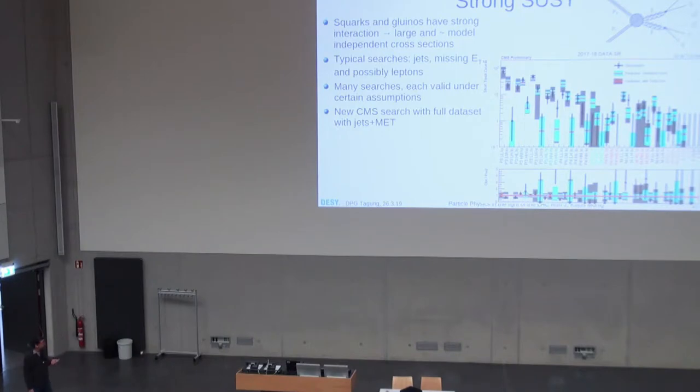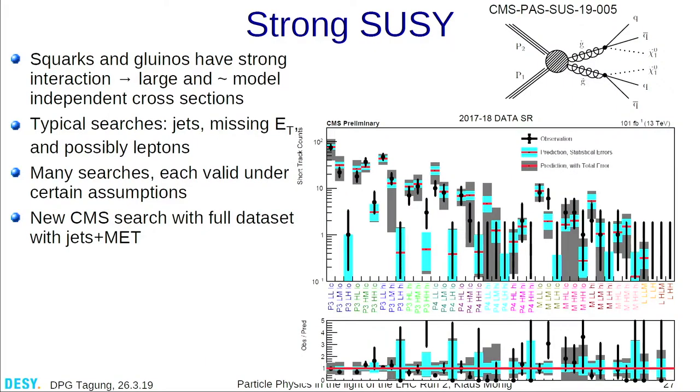So also here, two examples of SUSY searches. First, there is strong interest in strong SUSY, which means looking for squarks and gluinos. So squarks and gluinos have strong interaction, and strong interaction first means they have a large cross section, and second means, since strong interaction is something we know, the cross section is largely model independent. So these are the events typically that we are looking for. The two protons create two gluinos, which then decay in some decay chains here in two quarks and this lightest supersymmetric particle which could be stable.